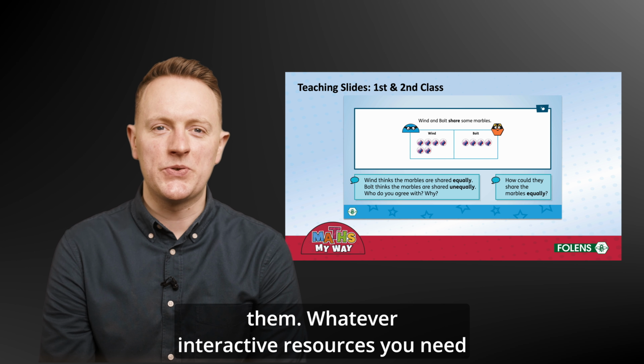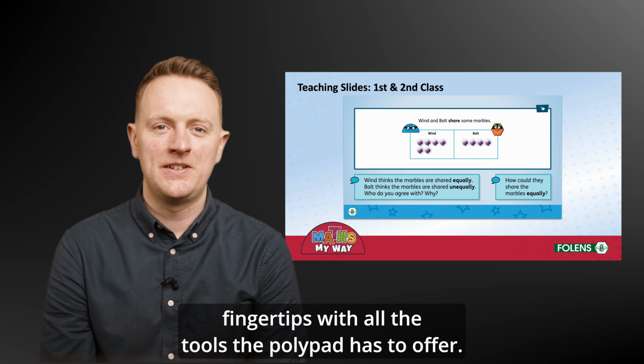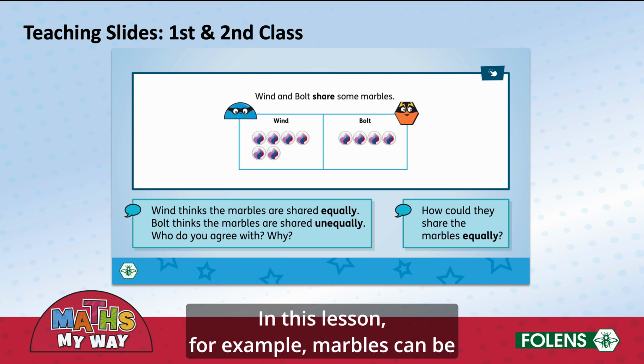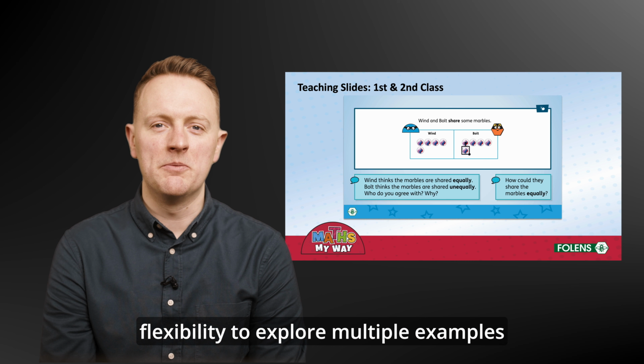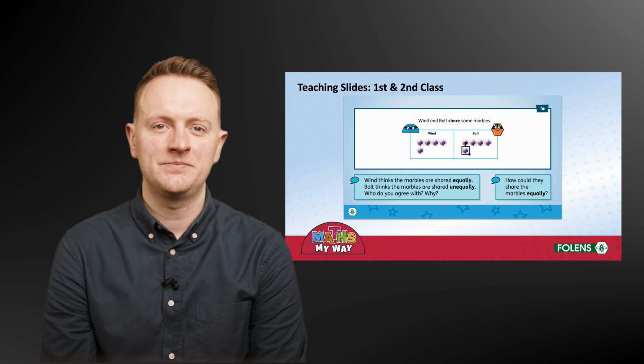Whatever interactive resources you need for a specific lesson are ready at your fingertips, with all the tools the Polypad has to offer. Interactives are flexible and adjustable to suit your needs. In this lesson, for example, marbles can be added, taken away, and moved, giving the teacher the flexibility to explore multiple examples and pose different problems for their class.